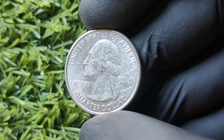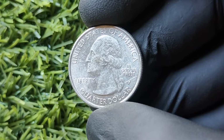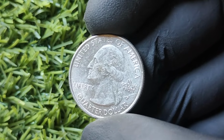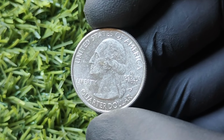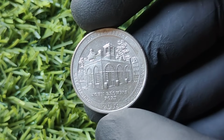Okay folks, gather round and hold on to your pockets, because today we're talking about a coin that might just be hiding under your couch cushions, your car floor mats, or maybe stuck at the bottom of your old jean pockets. I'm talking about the 2016 P Mint Mark State quarter. And yes, you heard that right, this little guy could be worth up to $7 million. Yup, $7 million for a quarter.